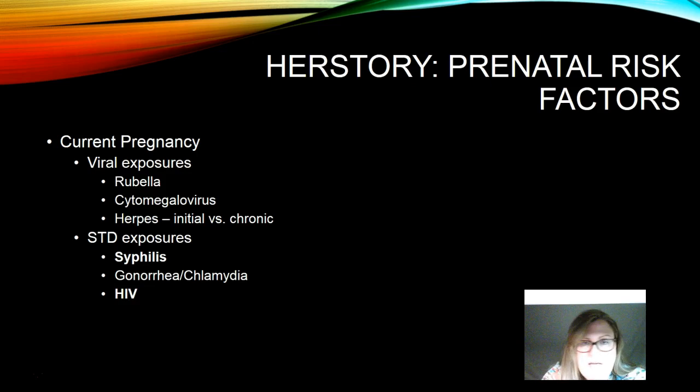STD exposures, we don't want moms exposed to syphilis. We've had some babies die in Jacksonville because of syphilis exposure. They didn't get prenatal care, moms weren't treated, babies weren't treated, and they died very early after birth. Gonorrhea and chlamydia, we want to see if they had any exposures, because if they've been exposed in the past, they could have it and not know it. And if they deliver and they're not treated, then gonorrhea can cause blindness in a baby. And then of course HIV.